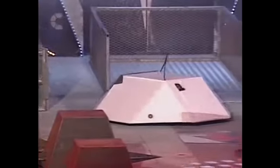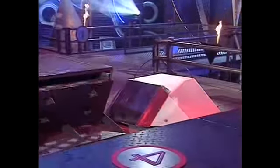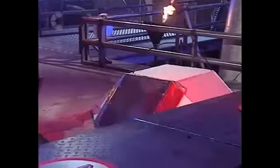And an immediate steering problem. Which way should we go, lads? I'll tell you what, let's go back into the starting grid. Let's go home. No, let's go left. Let's take on the ram rig. We'll have to get past that.